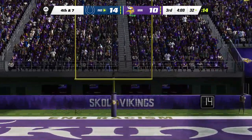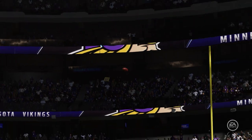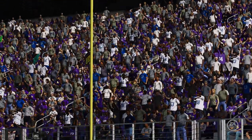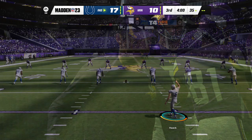And this will split the uprights. It's right down the middle. And that moves him up by a touchdown now at 17-10. So a nice kick there as they are able to add on to their lead.